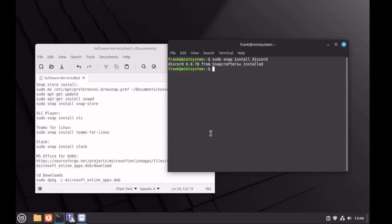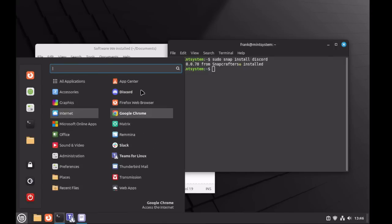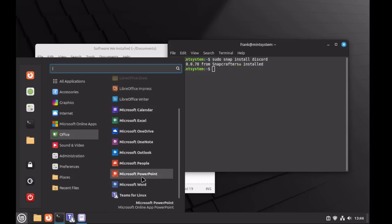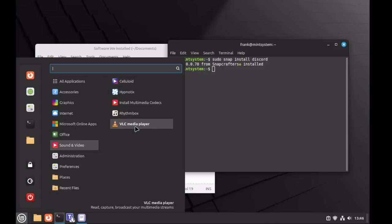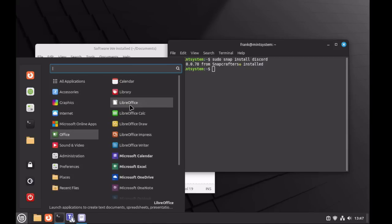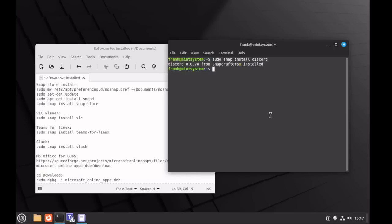So it's pretty simple. And now that we have it installed, we could run this as a day-to-day driver for a desktop. I mean, again, we have Chrome, we have Firefox, we have Discord, we have Slack, Teams for Linux. We have all of the Office applications, the Microsoft Office application, the connections. We have, again, Teams for Linux for access. We have VLC player. We have a way to play videos that are built in if we need to. We can install additional codecs if we need to. The config is pretty simple.